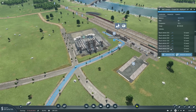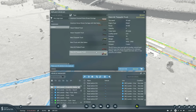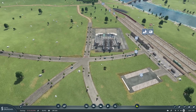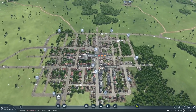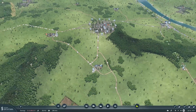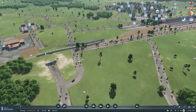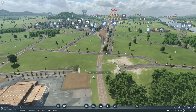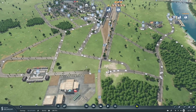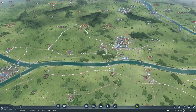Can I go and just upgrade all of these vehicles? Because I feel like I should, right? I feel like we should just change these guys out for the Benz Tarpaulin truck. And I feel like I should go around and upgrade all of my vehicles. I don't know if that would be a good idea. But we do have a lot of old vehicles, especially in and around Philadelphia. We have so many old vehicles. I feel like we could do some good things if we upgraded them. I feel like we could do good things if we upgraded everything.